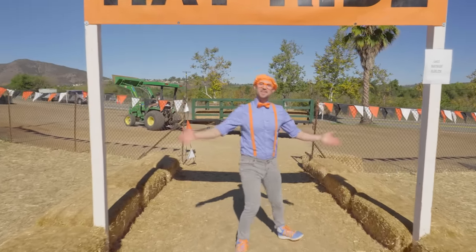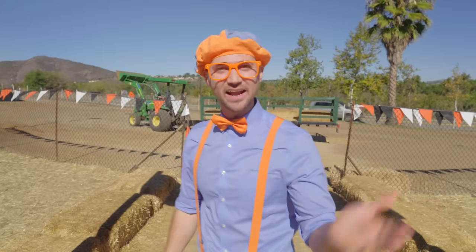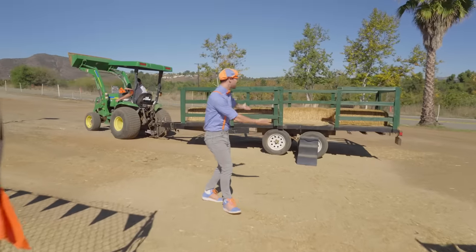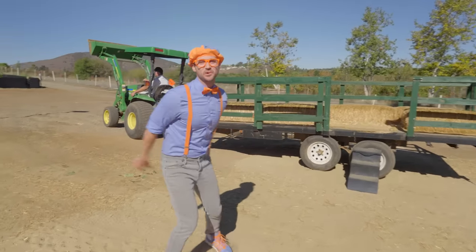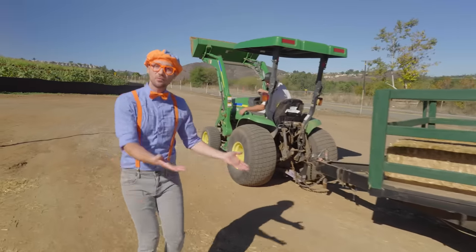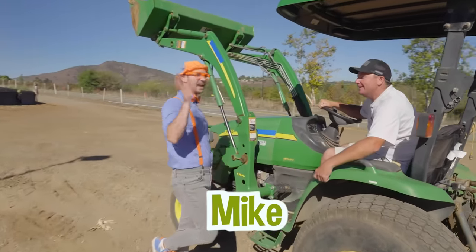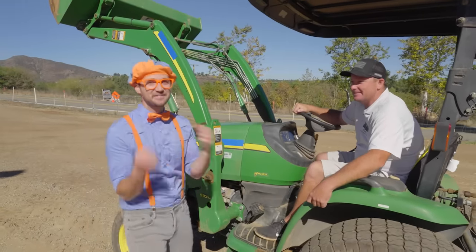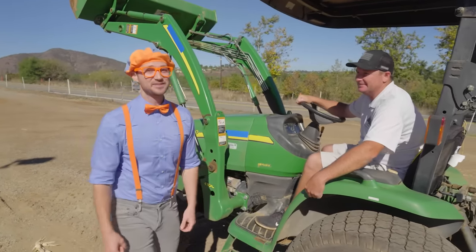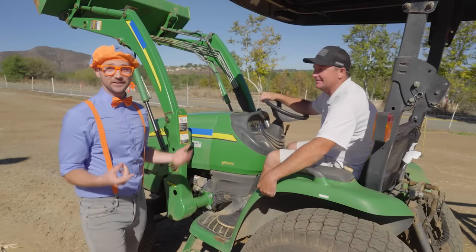Yeah, check it out. The sign says hayride. Yeah, I think it's time for a hayride. Let's go. Whoa, check it out. Yeah, look at that wagon. That's where we're gonna sit for the hayride. But look up here. A tractor is pulling the wagon. Oh, look, it's Mike. Hey, Blippi, how you doing? Hey, Mike, really good. I've had a lot of fun at your farm. That's awesome. You learned to explore a lot of different things? Yeah, it's been really fun. You ready to go for a hayride? Yeah, I'd love to. Let's go.